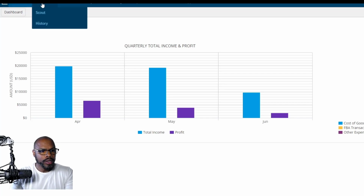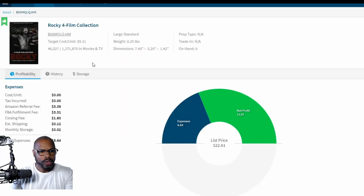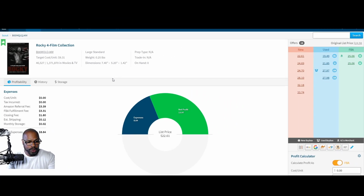And here you can use your research. Okay, so you have on your phone, the app is called Scoutify. In the software, it's called Scout. So here you would go to Scout, and here you could type in the ASIN, and I'm just going to show you an example of a product that I actually sell. I don't mind showing it to you.